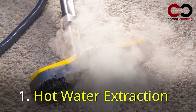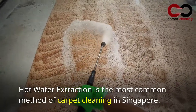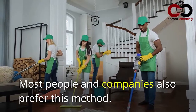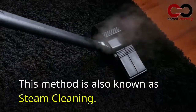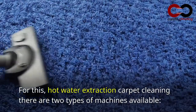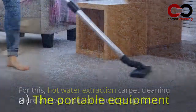1. Hot water extraction. Hot water extraction is the most common method of carpet cleaning in Singapore. Most people and companies also prefer this method. This method is also known as steam cleaning. For this, hot water extraction carpet cleaning, there are 2 types of machines available.